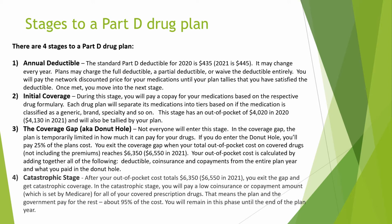If you do enter the donut hole, you'll pay 25% of the cost until it reaches a total out-of-pocket amount of $6,350. Your out-of-pocket cost is calculated by adding the deductible, the coinsurance and copayment from the entire plan year, and what you've paid into the donut hole.